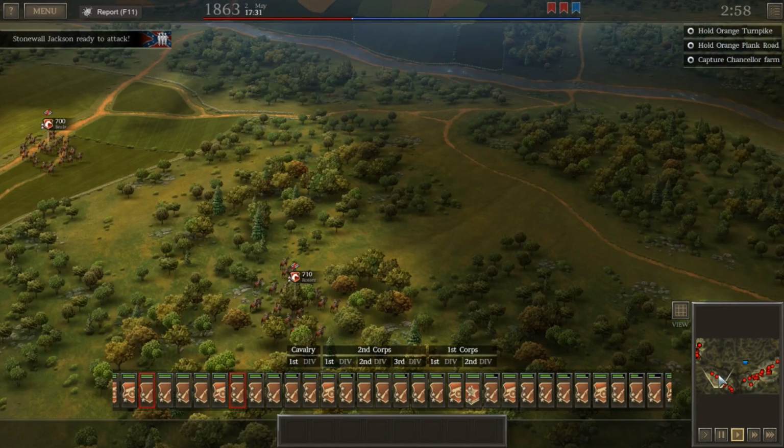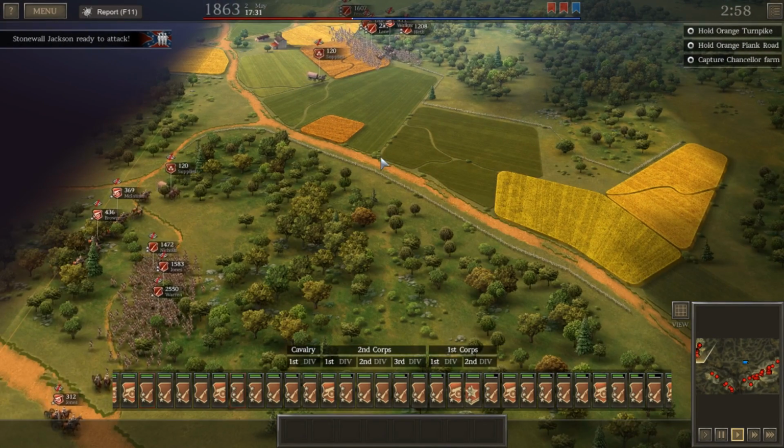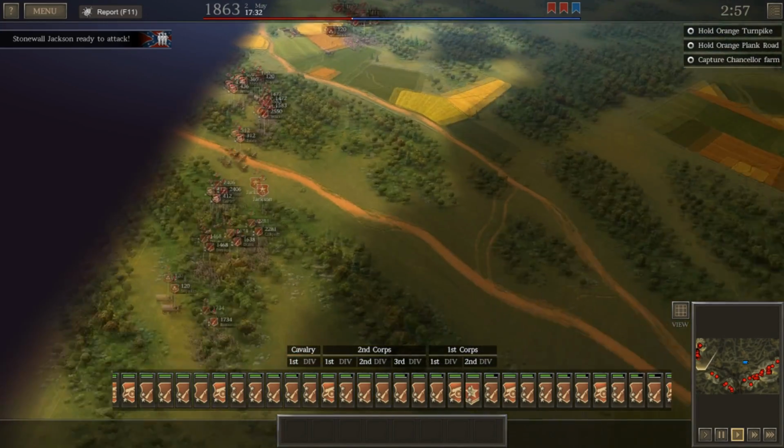Okay. If he's really going to be ready to attack right away, why don't they just put him where he needs to be?